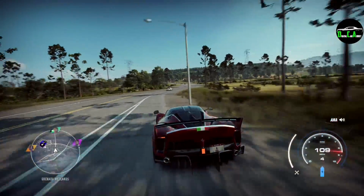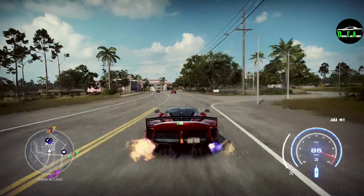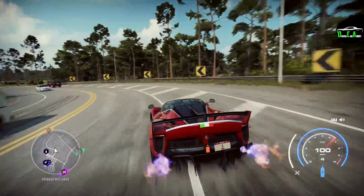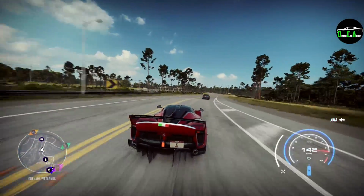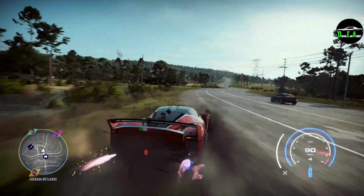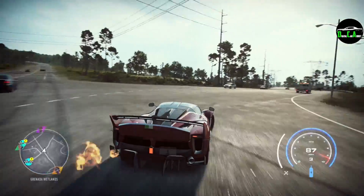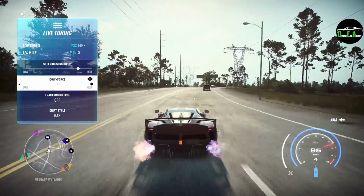But obviously, I'm comparing that to an FXX-K Evo. The FXX-K Evo, you know, it doesn't really feel like it's one of the best cars for racing when you're comparing it to the OP engine swap cars. Yeah, this thing. I mean, acceleration's strong, but I feel like it's lacking in the handling department. There's way too much understeer. If we are live tuning, let's increase the downforce all the way and see what happens.